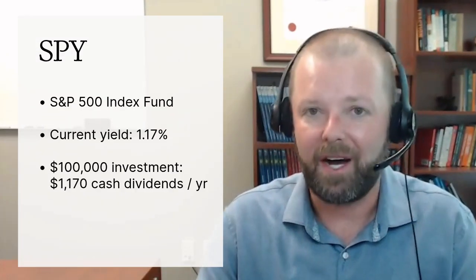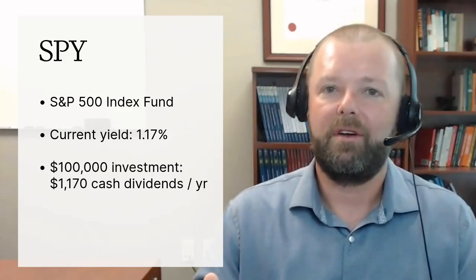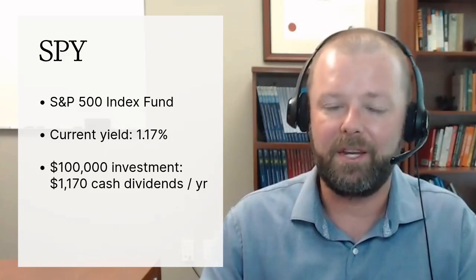Well, those companies pay dividends. And right now, the distribution yield on SPY is 1.17%, which means that if you purchase $100,000 of this ETF, over the course of the year you might expect to get around $1,170 in dividends. That's cash deposited into your account. So if you go forward with this plan, you take $100,000, that could result in $1,170 in retirement income on an annual basis.